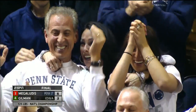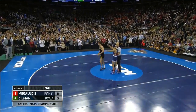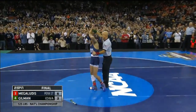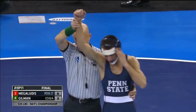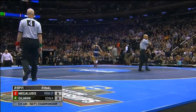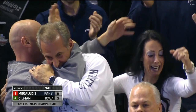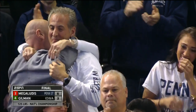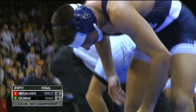Dan and Linda, Megaludis looking on. Nico has his hand raised. Third time's a charm for the Megaludis family to win their first national championship at 125 pounds.